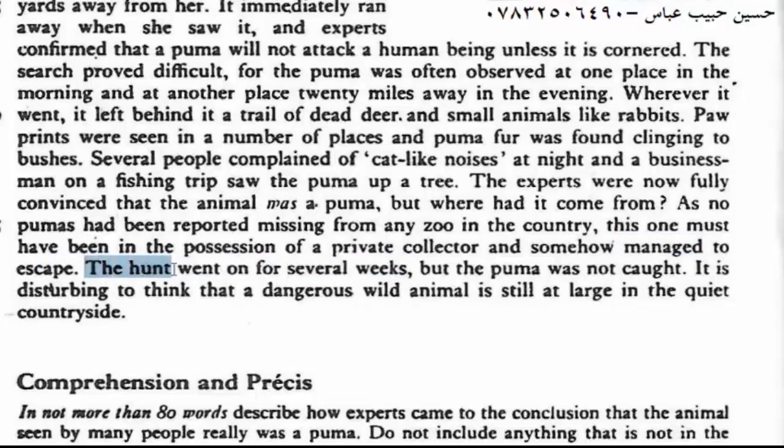The hunt went on for several weeks. But the puma was not caught. It is disturbing to think that a dangerous wild animal is still at large in the quiet countryside.